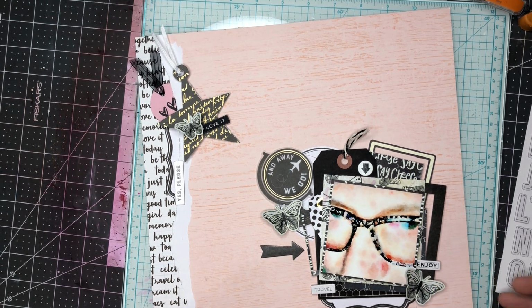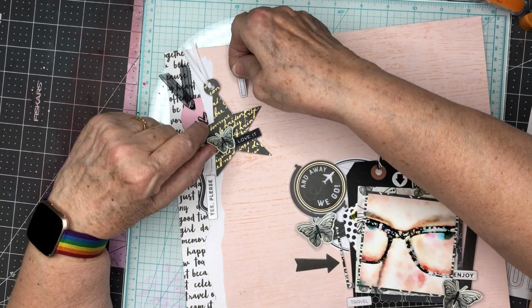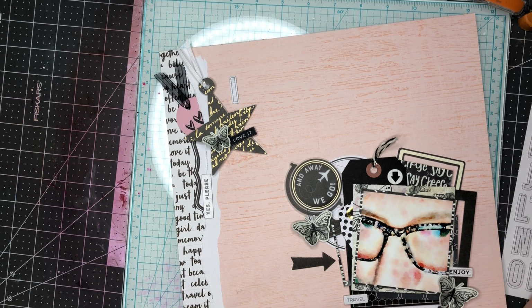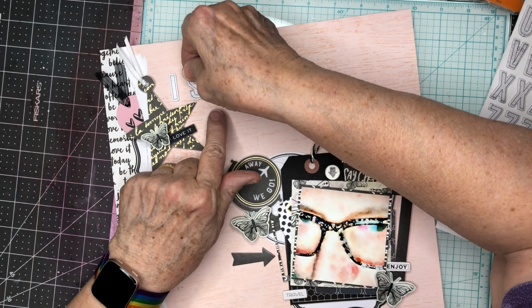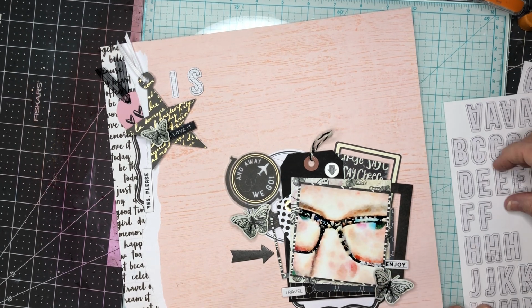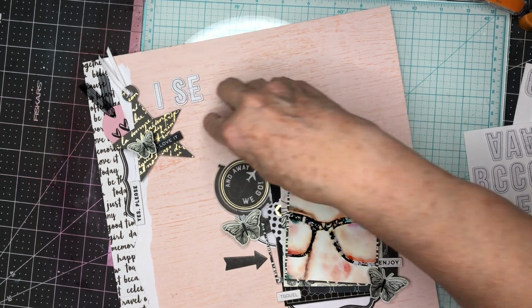So here I'm gonna put my title right across here. We'll see how that works out. Again, I will go back and stick these with liquid glue off camera. Let's see, I'm pretty sure I have all the letters I need. That's actually stuck. That means I can just put it in the pile to reuse. Okay, have lots of E's here. I love this alpha set.